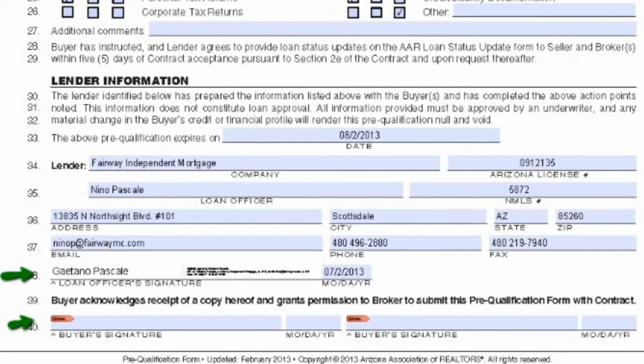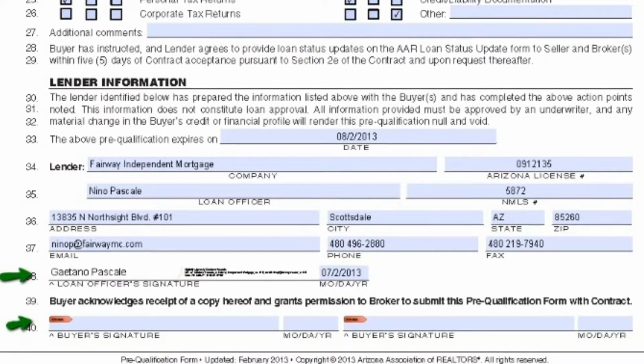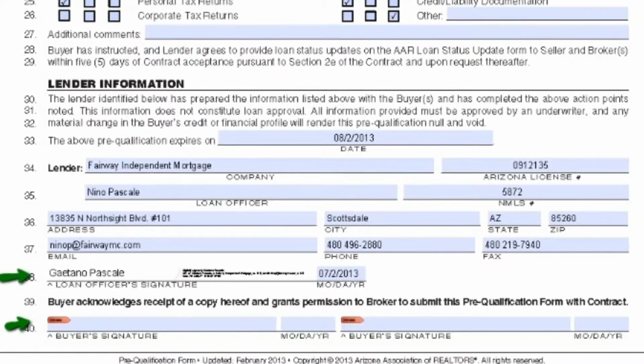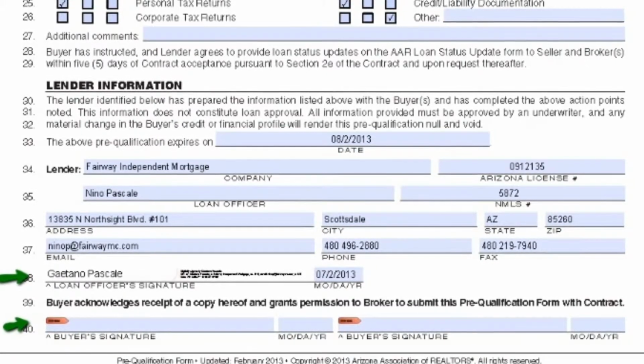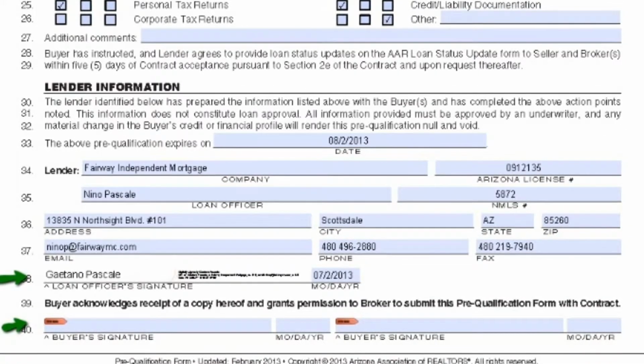So hopefully this is a value. You understand why it's so important that you get fully pre-qualified, not just a phone call or a conversation over the phone while looking at your credit report, but we've actually seen the hard documentation. So we can put yeses to these and assure you that you're going to get your loan and your contract approved.